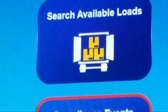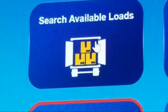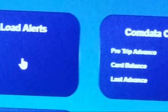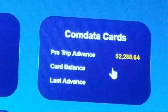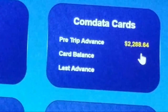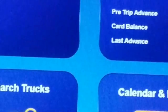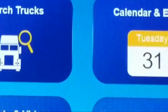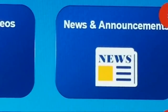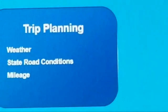Anyway, what I want to do with you guys is go through the search with you. Search available loads. We can go through load alerts, which Landstar thinks work great, but they don't. This right here is just an advance on the trip I just showed you. That's just an advance of 30% on the trip I just showed you. And I can't show you my undelivered loads because it has an identifying mark in it. I haven't gone through this. I'm going to try and set it up to where we can take a look at it together, though. There is a lot of really cool stuff on the Landstar website.